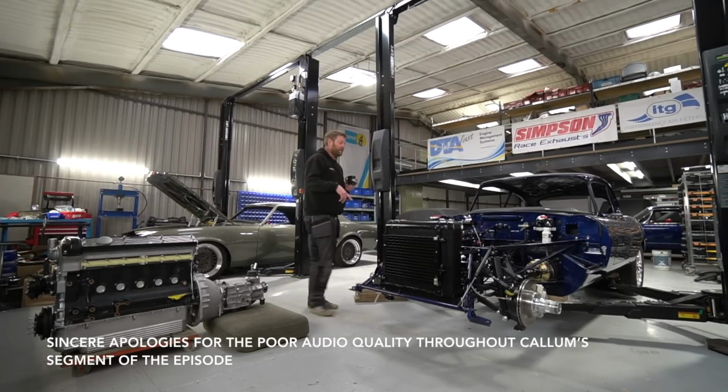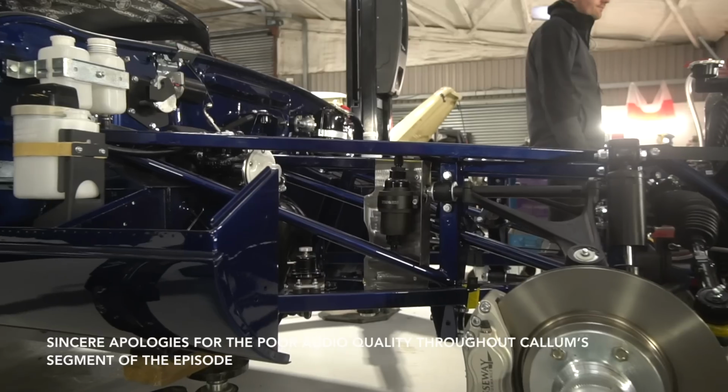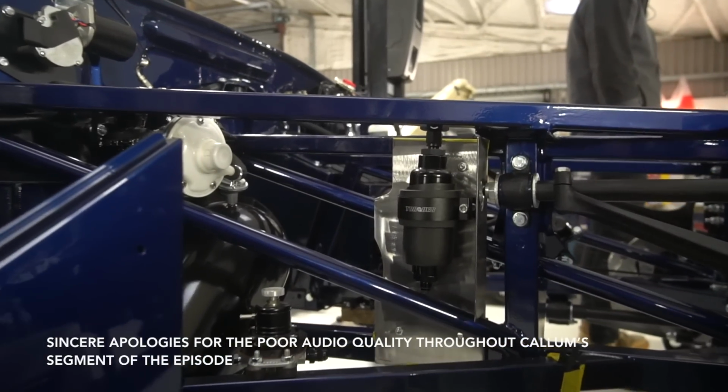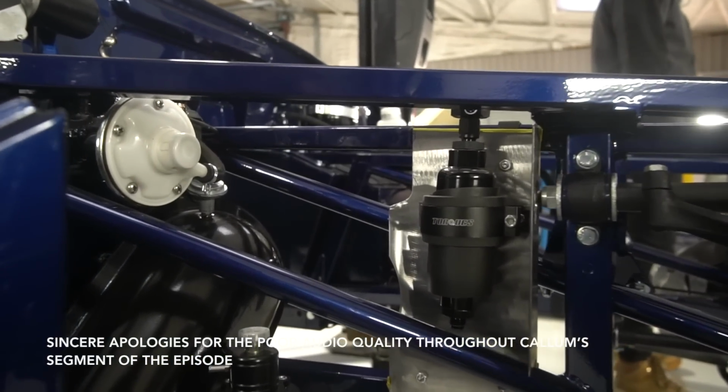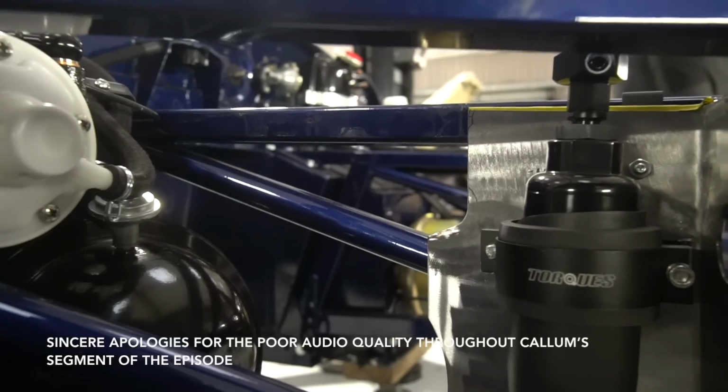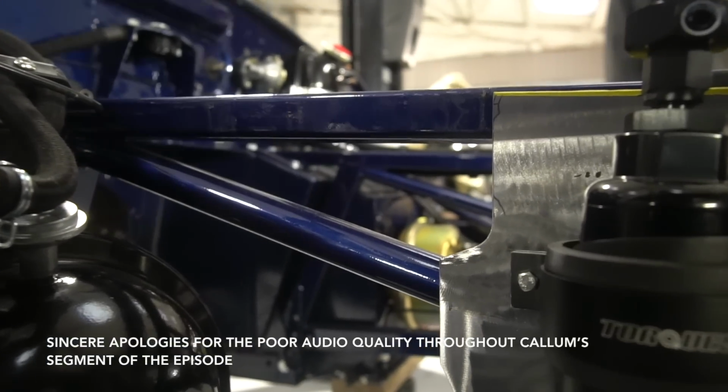and we were doing the bracketry for that. So James machined up some really nice billet clamps that clamp around this chassis tube here and mount the coil pack on the inside of here, so it's hidden away under the throttle body. It's still easy to access to take it off for servicing, but reasonably hidden visually. So they've been done.